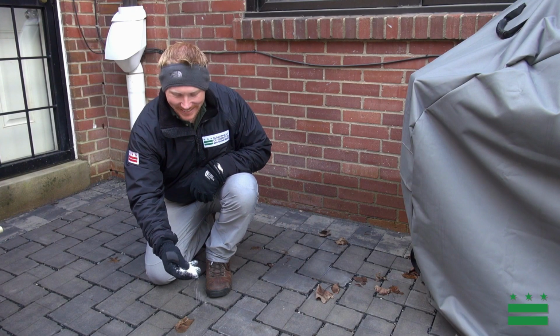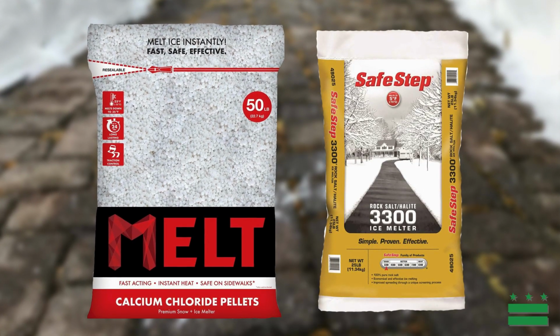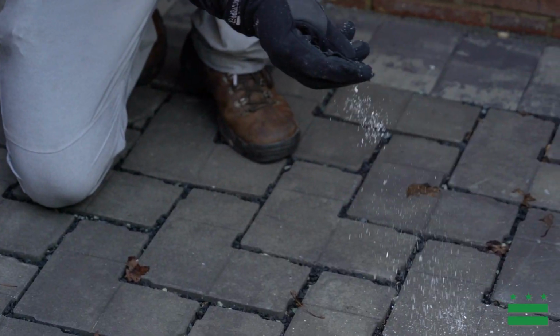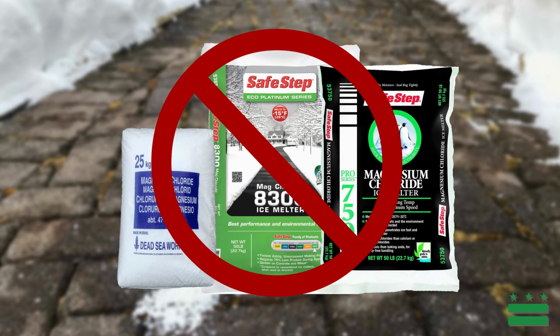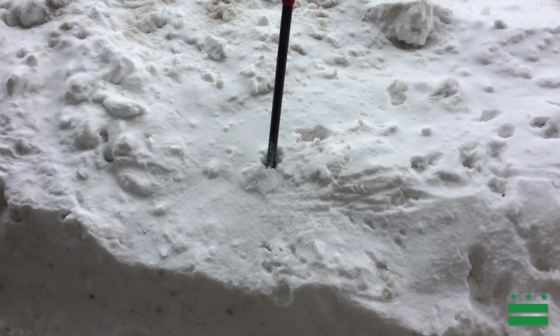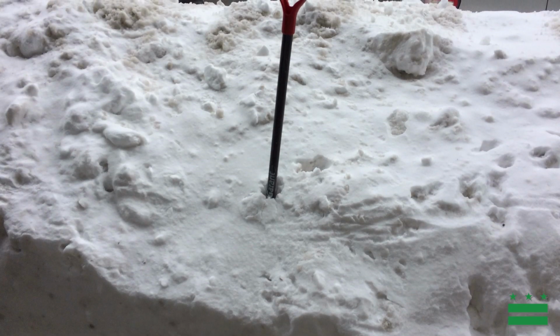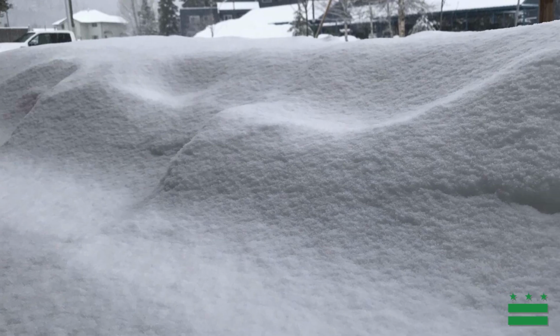Limit the use of salts and use only environmentally sensitive de-icers such as sodium chloride and calcium chloride in their recommended dosages. Never use de-icers containing magnesium, as these chemically degrade all types of concrete. You should also avoid placing snow piles that contain sand on or nearby your pavers to avoid clogging them.